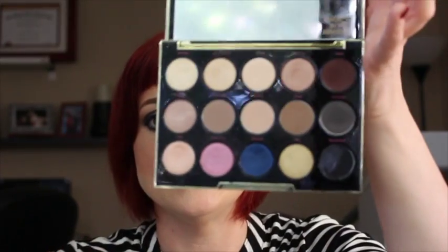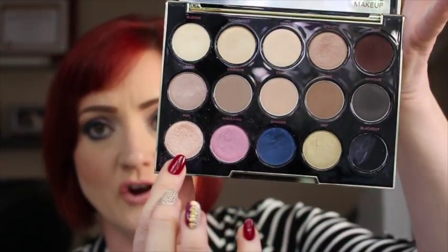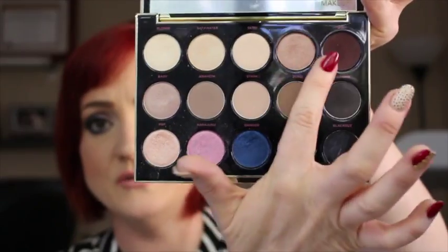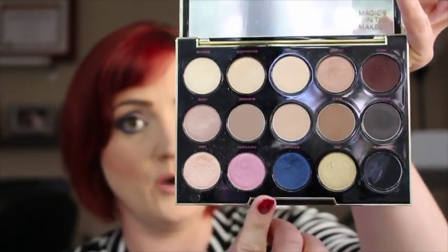But I've really been loving it as an everyday palette because my go-to everyday look is basically exactly this. So taking a shimmer shade, any of these types of shades, these or this one here, and putting that all over the lid, and then a matte crease shade, and then I use this shade here as a highlight, and then using any of these to darken up the crease. And then if I wanted to be fun and colorful, then I have these as options.